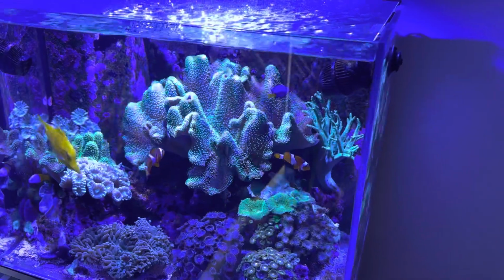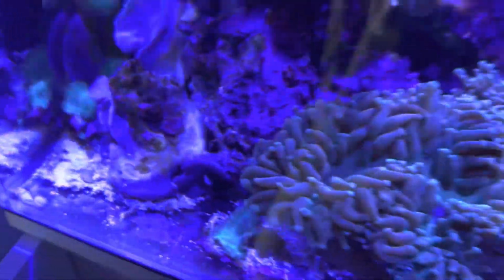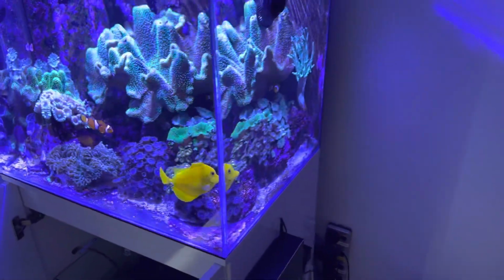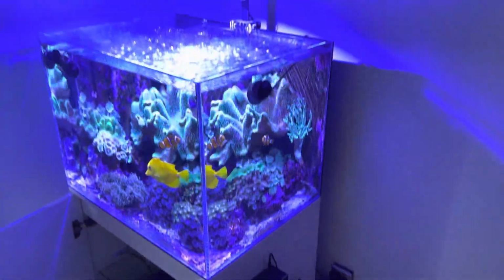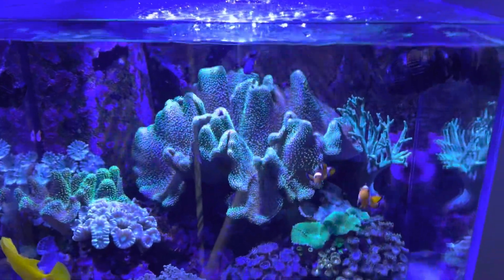Unfortunately, the little cabbage on the side, it's actually come off the rock in the last week. I think he's been getting stung, so it's just released himself off the side. But apart from that, it's a really beautiful tank. Hey buddy, just another good tank there.